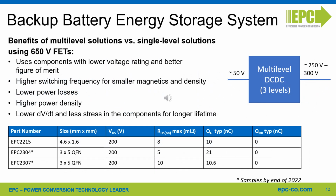The last block we are addressing with EPC GaN technology is the backup battery energy storage system. EPC has customers that selected multi-level DC to DC solutions using the EPC 200 volt FETs to convert from about 50 volt DC to 250 to 300 volt DC. This solution is 3 levels and 2 phases and uses EPC2215 GaN FETs. The customer was surprised by the advantage in thermal and density that they could get compared to a dual-level topology with 650 volt devices.